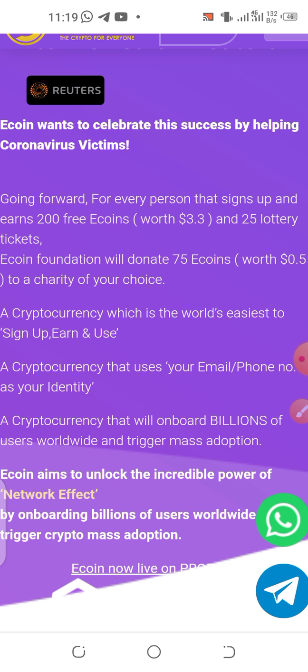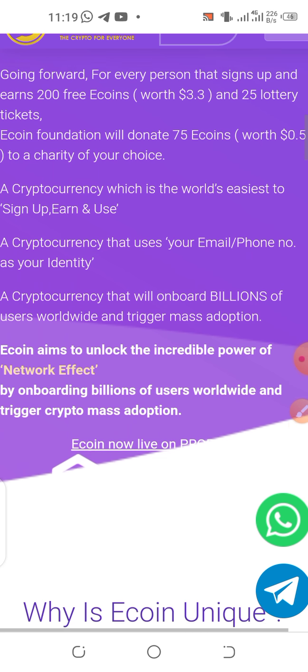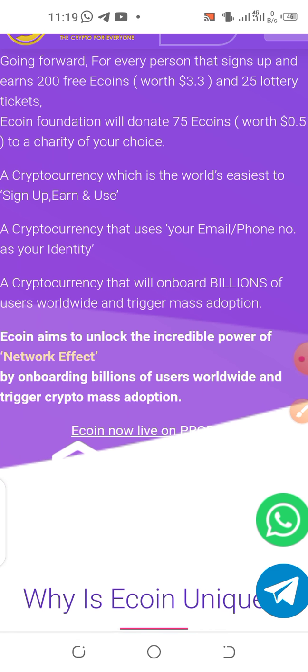Very easy to sign up, unlike other airdrops. No technicalities here. Just like normal signing up. Sign up with your email address and phone number and you get your Ecoin. Refer other people to also sign up with their email address and phone number, they get their Ecoin. Please don't try to be smart by creating multiple accounts. Multiple accounts are not needed. You cannot. They have the technology to catch you. So they also give a challenge if you want to test their ability, that they are very, very secure.